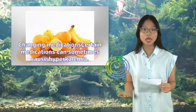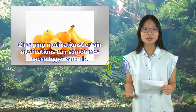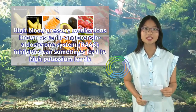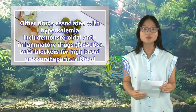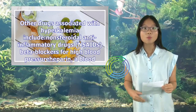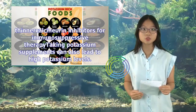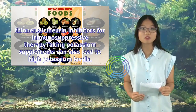Changing medications. Certain medications can sometimes cause hyperkalemia. High blood pressure medications known as renin-angiotensin-aldosterone system, RAAS, inhibitors can sometimes lead to high potassium levels. Other drugs associated with hyperkalemia include nonsteroidal anti-inflammatory drugs, NSAIDs, beta blockers for high blood pressure, heparin, a blood thinner, and calcineurin inhibitors for immunosuppressive therapy. Taking potassium supplements can also lead to high potassium levels.